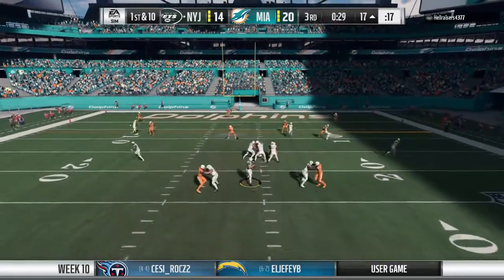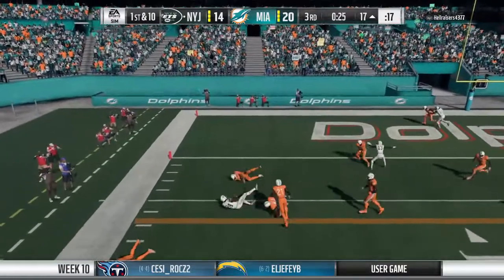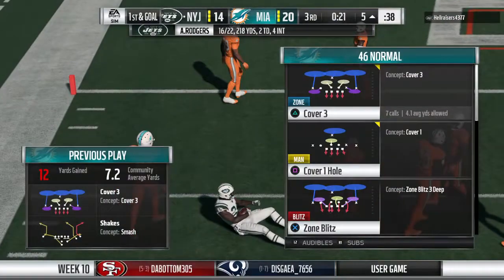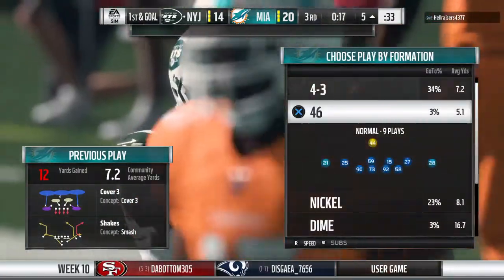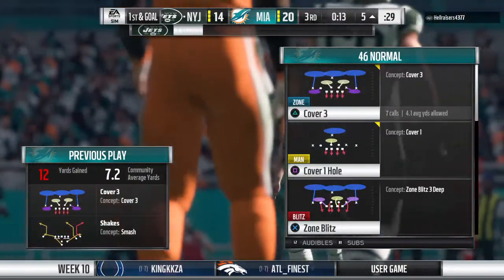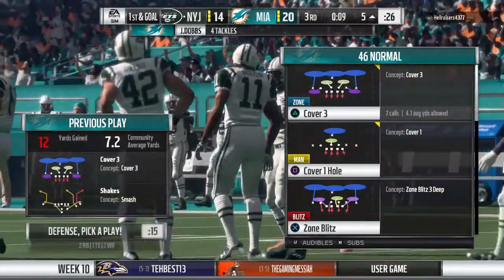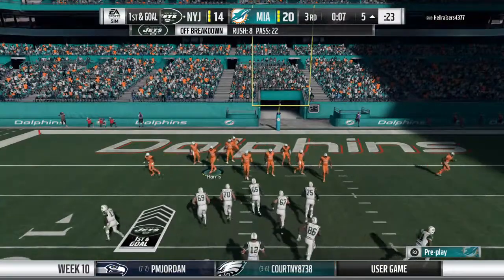Into the red zone, it's Rodgers. This is Yeldon on the dump off. And he is going to be knocked flat on his back. Oh, a big hit at the 5-yard line. The Jet passing game in rhythm. They've got another first. First and goal from the 5.